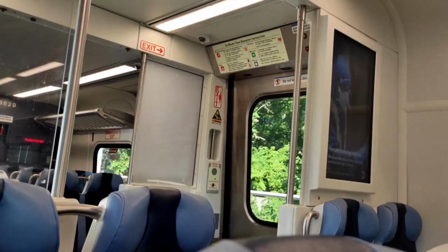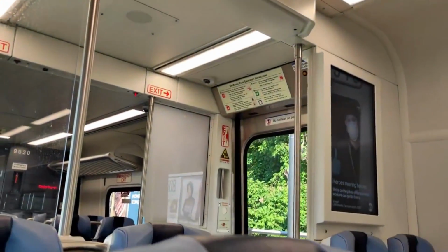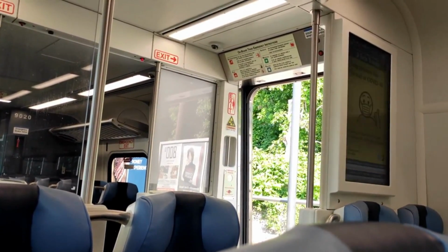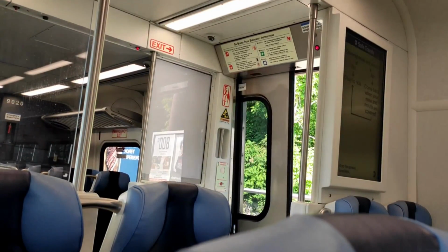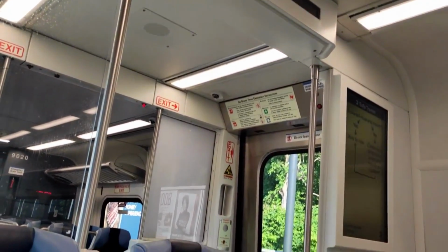There are also new automated announcements that are easier to hear and understand and differ from the M7, M7A, M8, and C3 fleets. "This station is Cedarhurst. This is the train to Far Rockaway. The next station is Lawrence."